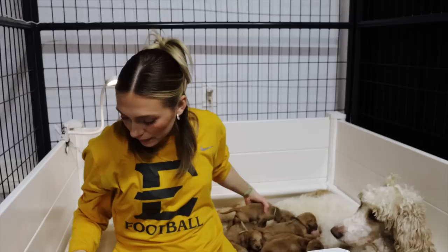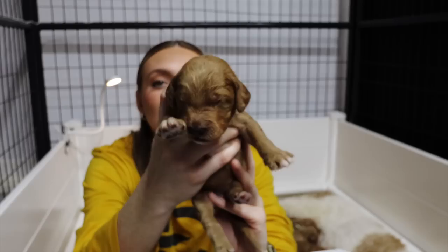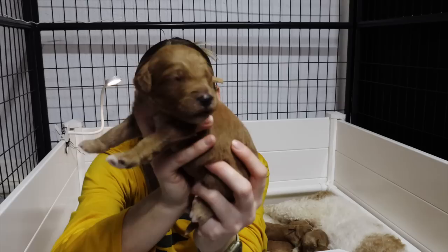Then we have Tan Collar Boy. This is Danish. He has a black nose. He stuck it on my hand as well. He's got a big white chest as well. A lot of the boys have really big white chests. He's got some dipped toes. Really pretty coloring on him as well. So this is Tan Collar Danish. Look at the camera, Danish.